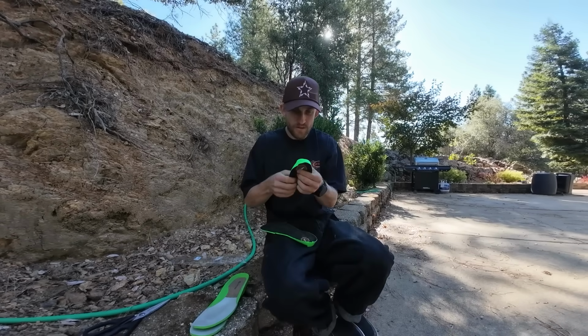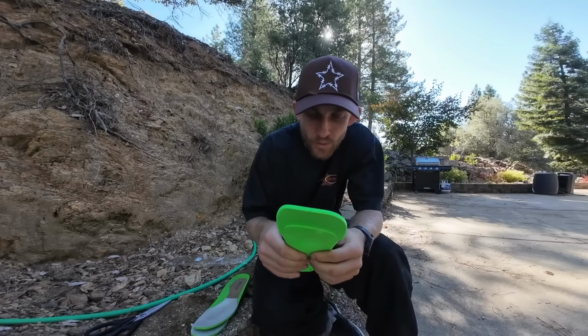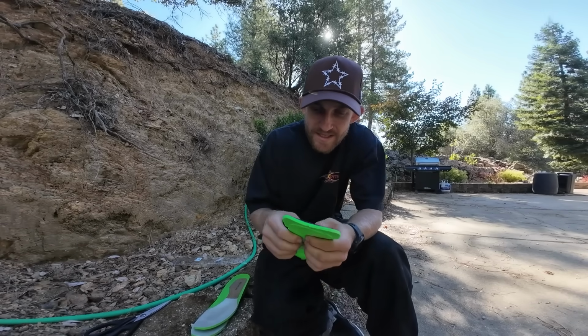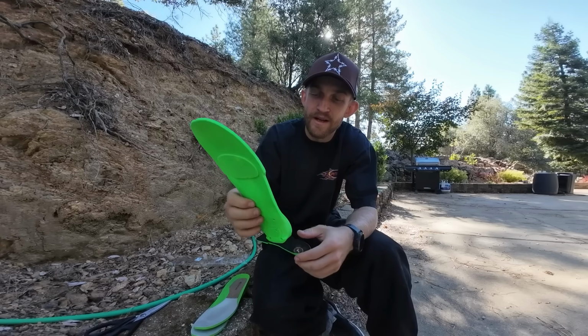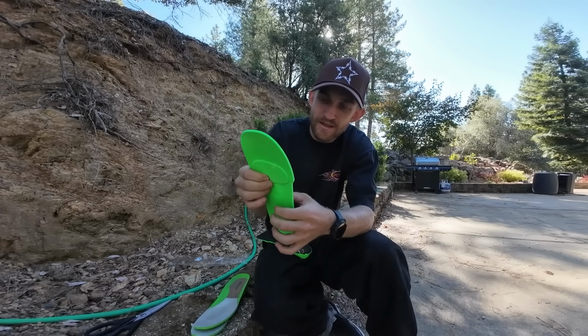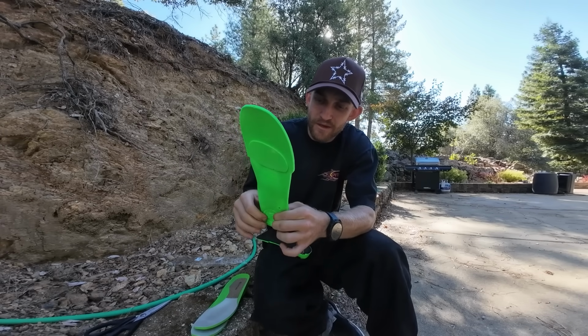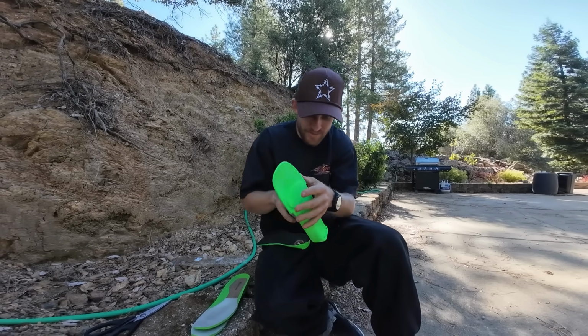All right, so whoa. They feel almost like a Tempur-Pedic mattress. I can see the appeal though, because if you punch it super hard, it's kind of hard, but if you lightly push, it's soft. So I could feel how that could be good for your feet for skating. Yeah, I'm stoked to try these out.